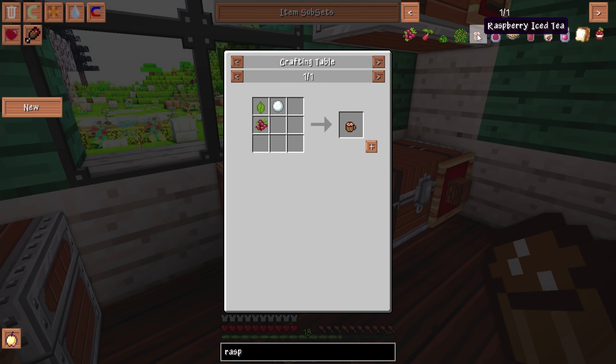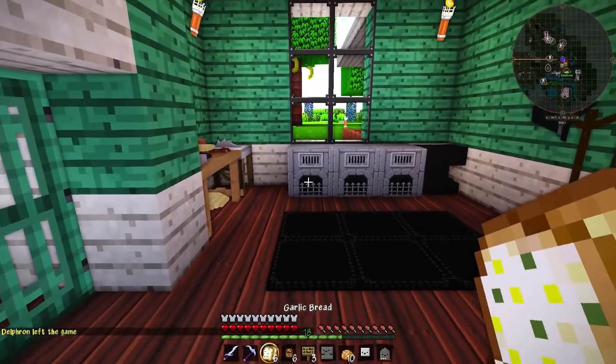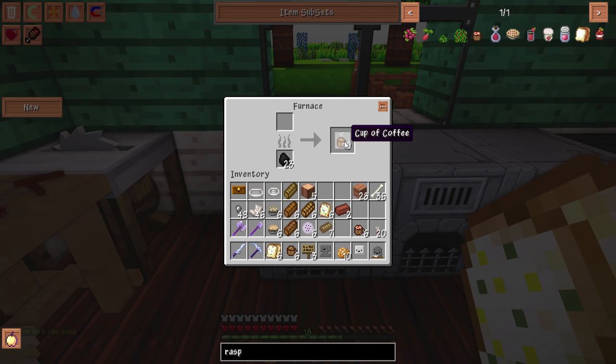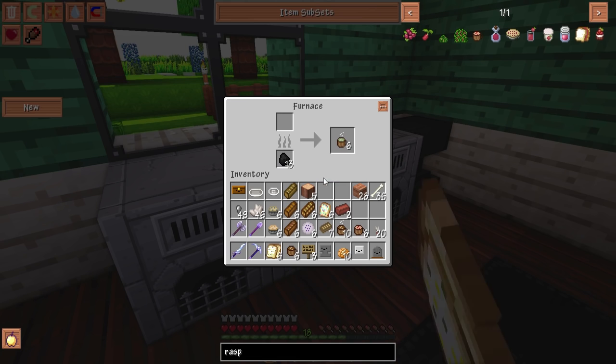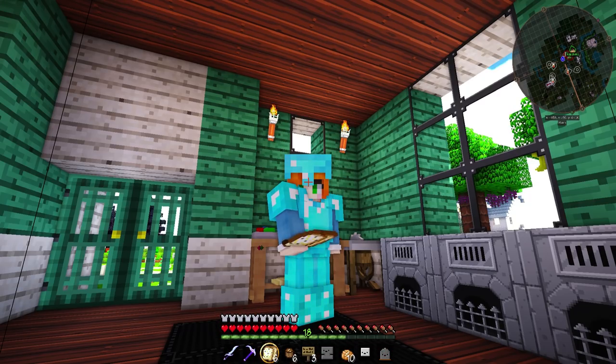Raspberry iced tea. Yes, raspberry iced tea. Perfect. Okay, let's go ahead and make this one. Awesome sauce. And now, I think these two should be done. So we've got 10 cups of coffee and 6 cups of tea. Delicious. We are good to go, guys.